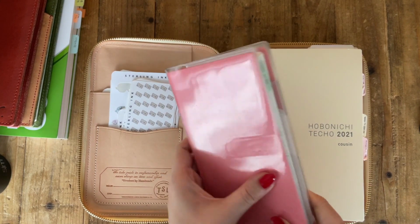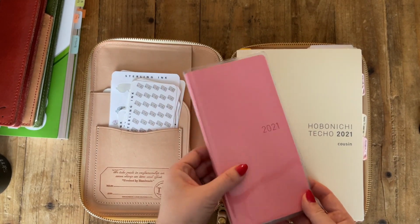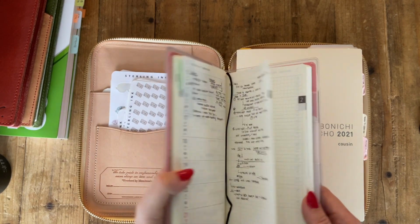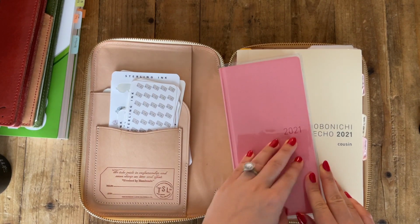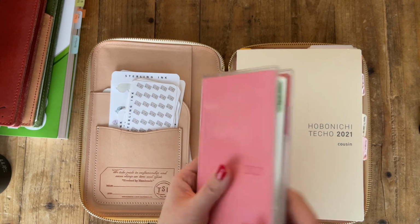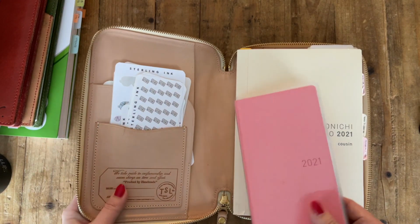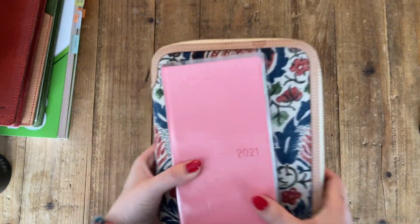I love this Hobonichi Weeks. I'm just going to have to accept the fact that I'm always going to have a Hobonichi Weeks. I love this little tiny notebook. Something about the proportion and the size, and also the hardcover, is super appealing, so compact and portable. So I love this. Now let me show you guys my journals that I'm using so far.